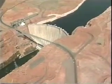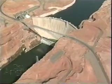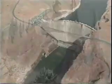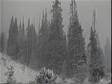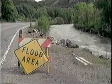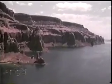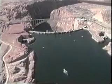A modern example of rapid erosion of bedrock from cavitation comes from Glen Canyon Dam on the Colorado River just above the Grand Canyon. Excessive snowfall from the high country of the upper Colorado River Basin in late spring of 1983 caused excessive runoff that poured into Lake Powell at rates of up to 148,000 cubic feet per second. This rapid inflow threatened to overflow Glen Canyon Dam.